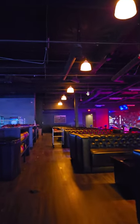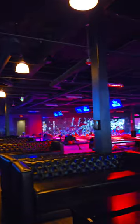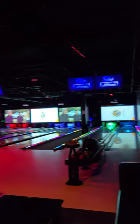Check out the bowling alley for sale. The furniture is listed in separate lots. You'll see those above.